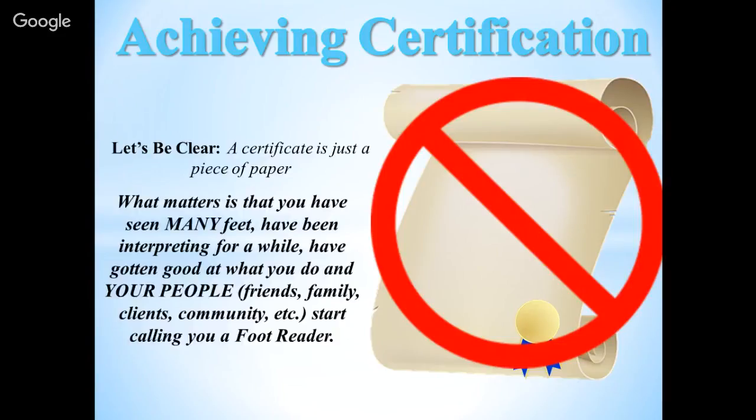Well, it's not about the piece of paper. What matters as far as foot reading is concerned is that you've seen many feet, have been interpreting for a while, have gotten good at what you do, and your people, your friends, your family, your community, start calling you a foot reader. This is what happened to me, and what I hope will happen to you if you've been sticking around for this webinar long enough and you've heard me on my soapbox for the last 56 minutes: I want you to see as many feet as possible. And I want you to get so good at interpreting that your friends, your family, your clients, your community start turning to you for foot problems.